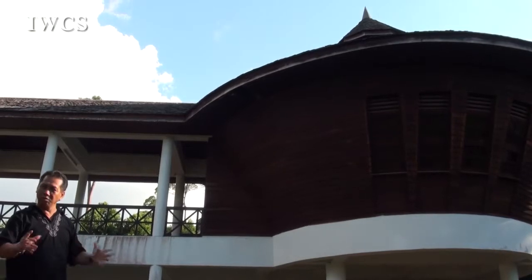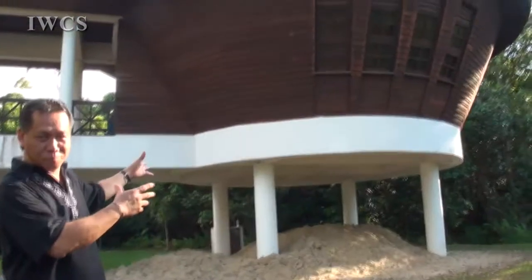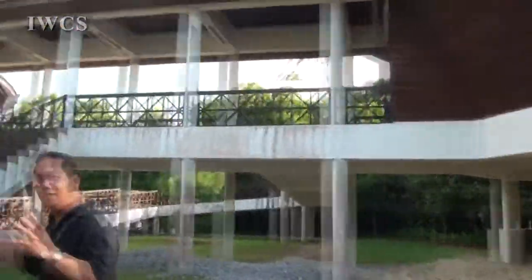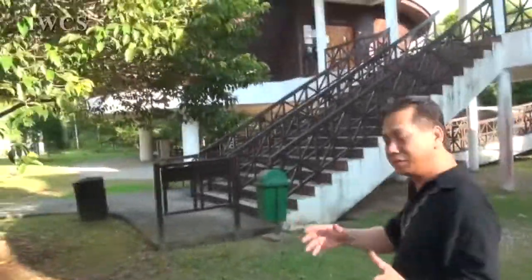Only wood? Only wood, not even nails. This is a modern Baruk, okay? Okay. So it belongs to the Bedayu community.